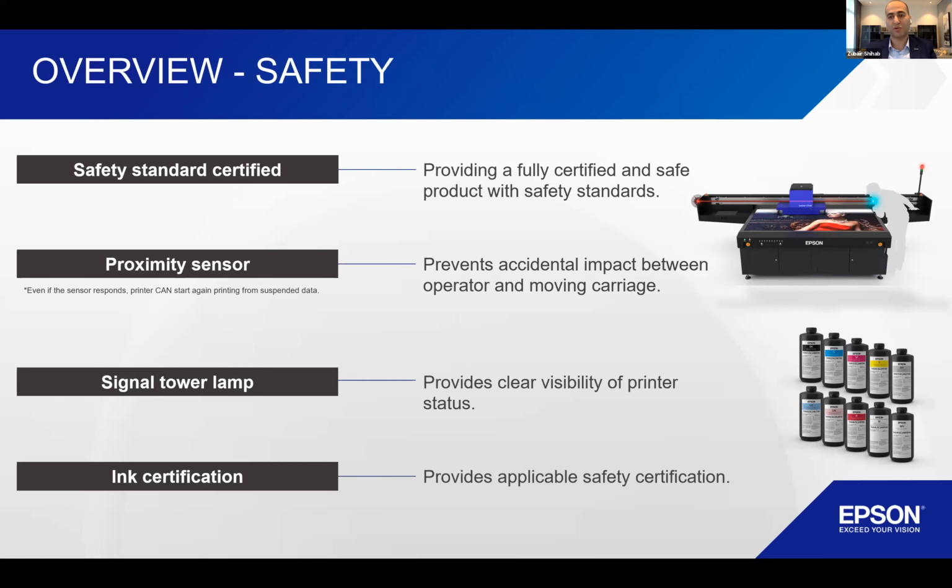So it's really important. The proximity sensor, for example, is even for your safety and for the labor safety while we are working on the machine. It will always measure the distance and prevent any accident impact between the operator and the moving carriage, because of course the carriage is quite big and heavy and very dangerous.